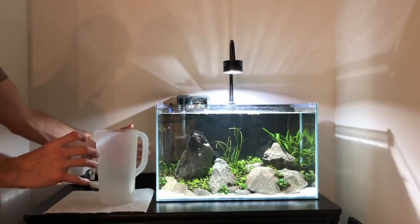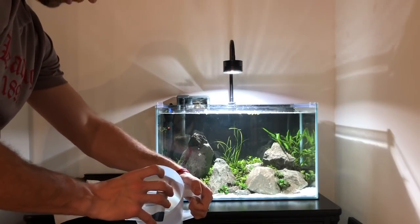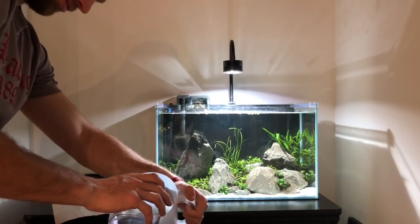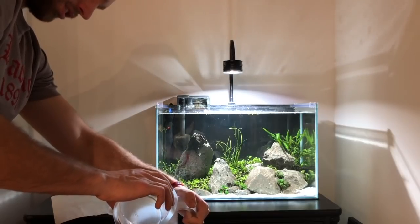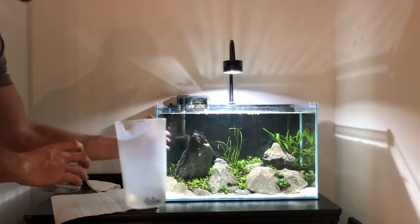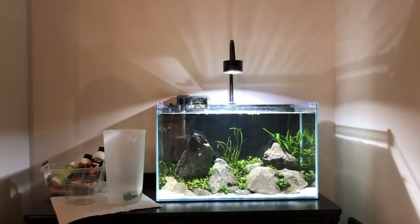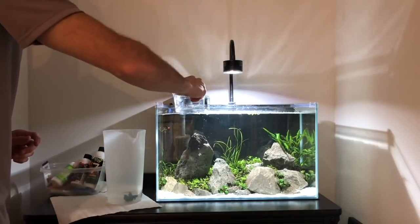But we got the betta fish home and we wanted to acclimate him. So we did that by putting him in this container and then adding some water out of the tank to the container every 5 minutes. We did this for about three or four sets, so 15, 20 minutes in total. That just got him used to the water parameters as well as the temperature in the tank all at the same time.